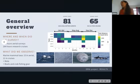Now, although here I'm interested in large whales, these surveys are recording all marine mammal taxa. In total, 15 different taxa were observed from aerial surveys and 21 in cruises, although most of the time, individuals are not identified at species level. These surveys are also recording molas. It's really cool, molas, because these are indicators of leatherback turtle habitats. And finally, the helicopter surveys also record boats and crab fishing gear.